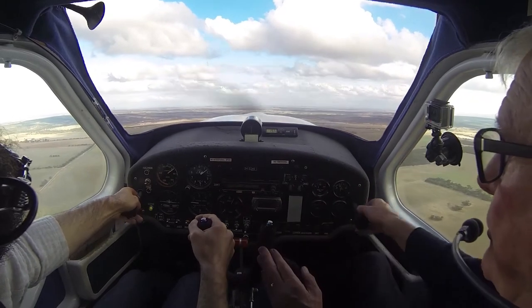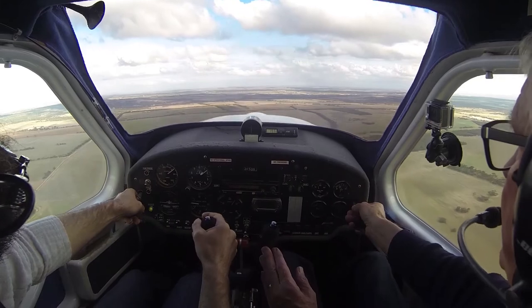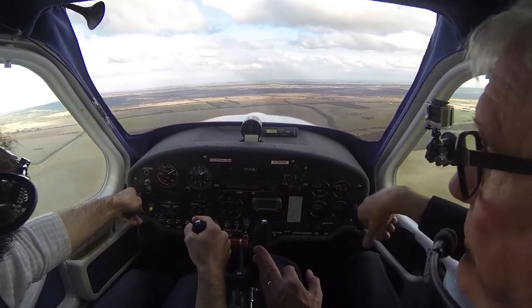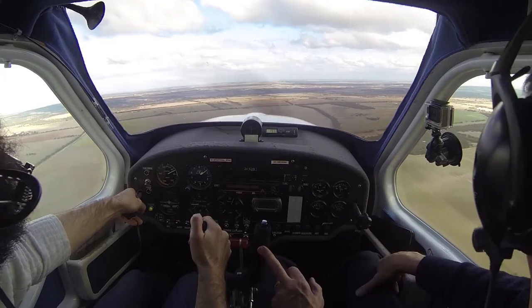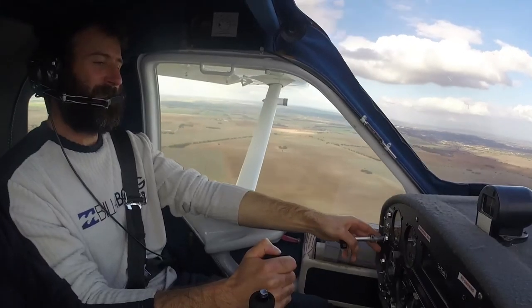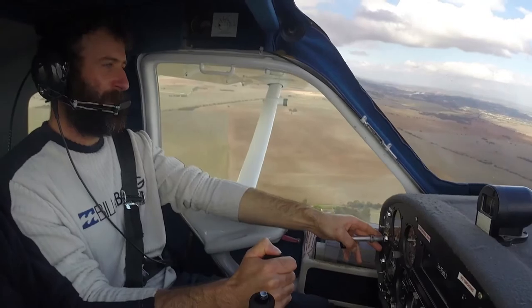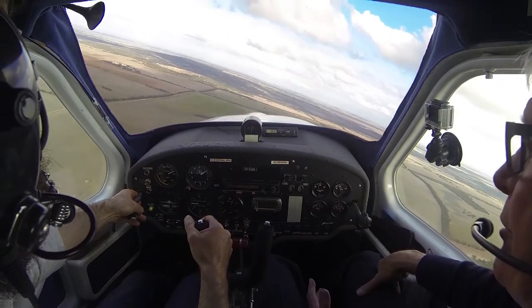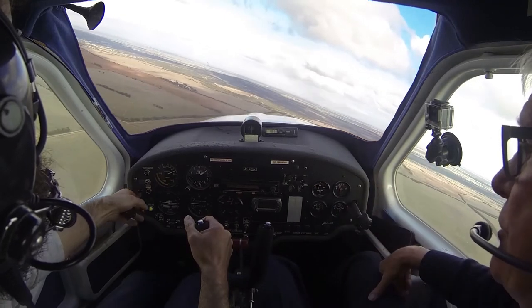What I would do is... still at the right height, there's my 70. Yep. Now make your base turn. Traffic Murray Bridge, Jabiru 5246, turning base, runway 01 for touch and go, traffic Murray Bridge. Now we're powered back, we've got our 70, that's lovely, that's a good speed to turn at.